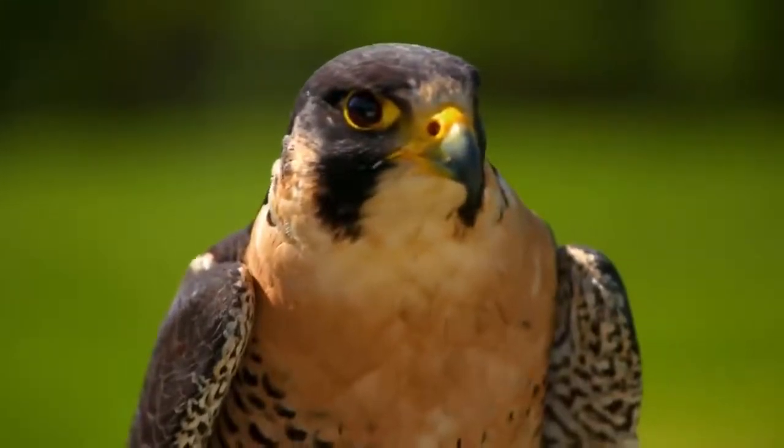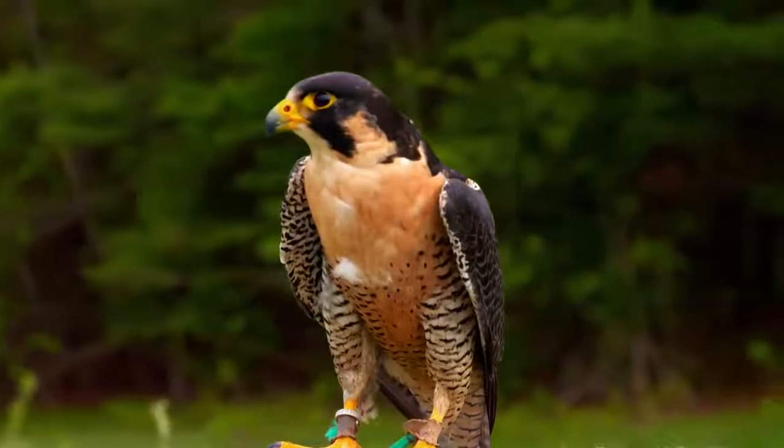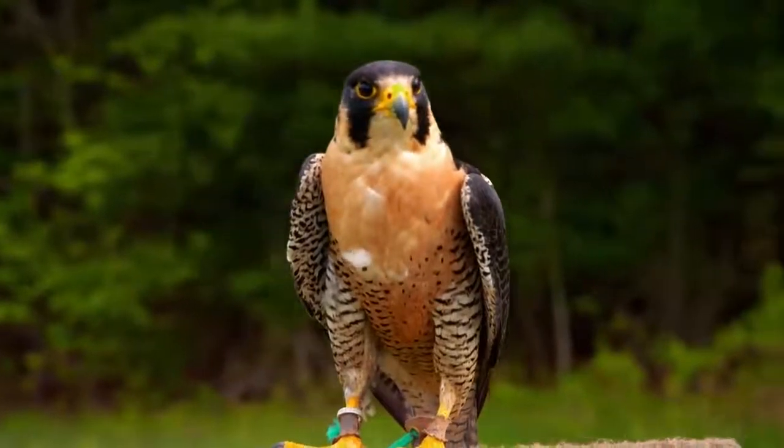All falcons are efficient predators, but the peregrine falcon is in a league of its own. Reaching speeds of over 350 kilometers per hour, it's the fastest animal on the planet. At top speeds, one of the greatest challenges is simply breathing.